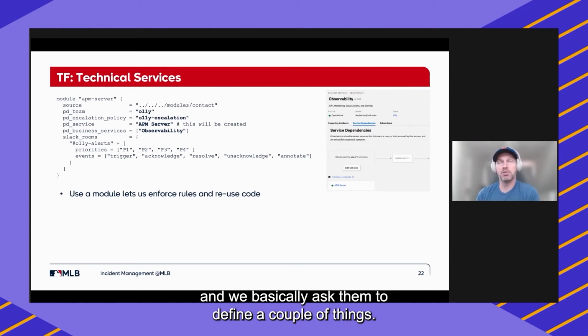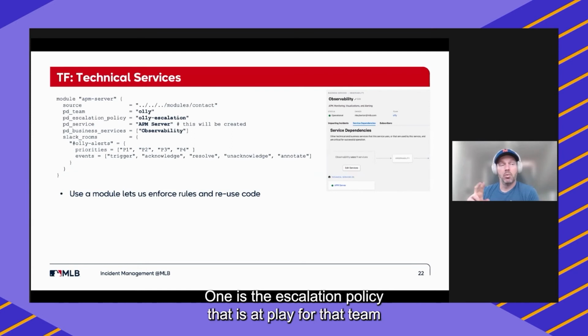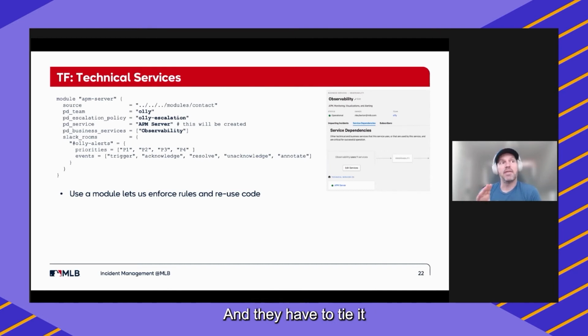And we basically ask them to define a couple of things. One is the name of the team who owns it. Seems reasonable. One is the escalation policy that is at play for that team. So this forces them to define an escalation policy, which is a great practice. They have to name the service. It makes sense. And they have to tie it to one or more business services, or zero. But in general, we like them to tie it to a business service so we can have good visibility over it. The other thing that this module provides is Slack integration. I'll go over that in a bit. It's a difficult thing to Terraform directly.